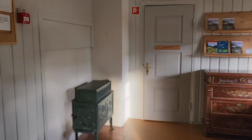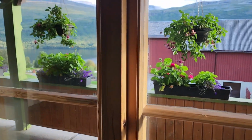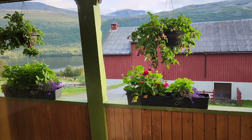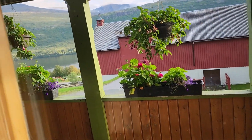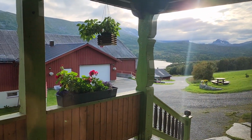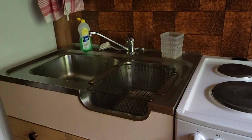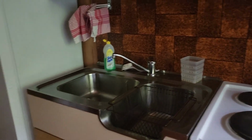Welcome to one of the fanciest self-service cabins I've ever been to. That is an indoor flushing toilet. If you look out the window, the cabin's actually located on a working farm. There's the view from the other side, which is pretty spectacular. Water. That is an electric stove. That is a second running water tap. I almost don't know what to do with myself.